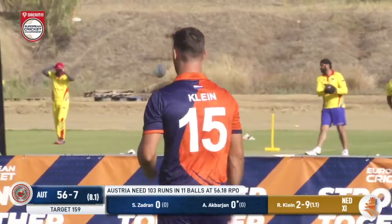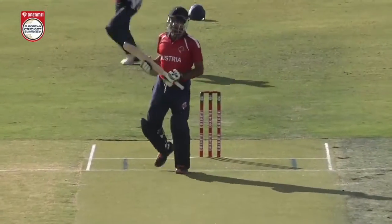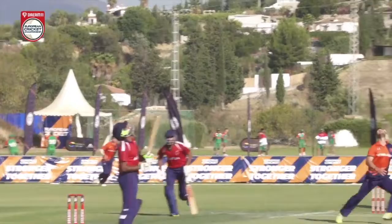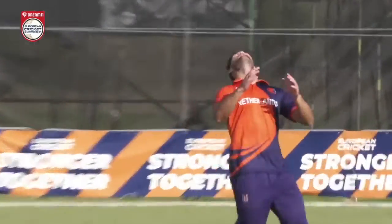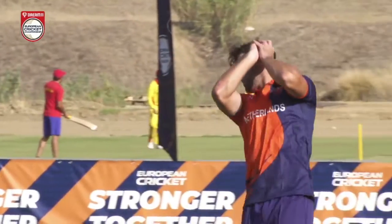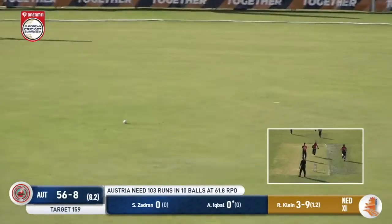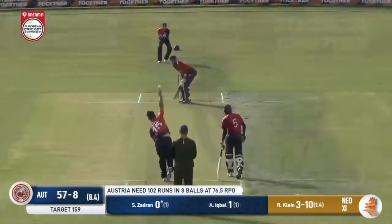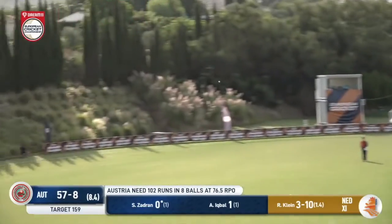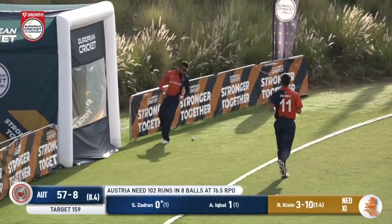It's a golden duck for Abdullah Akbarjan. And they've now lost 4 wickets without the addition of a run, the Austrians. It really is falling apart very, very rapidly. They keep coming out and swinging for the hills. And he could have had 4 in 4 here. Inside out. And this is a nice shot through extra cover. It's a rare boundary for Austria.